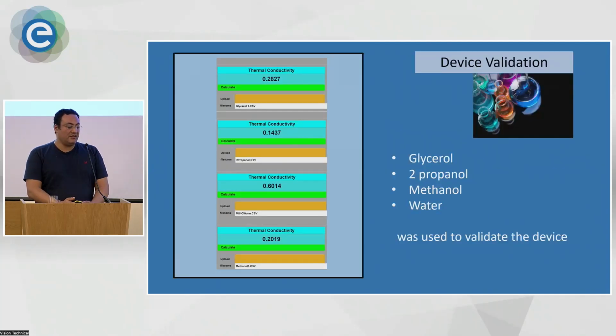For the validation of the device, I measured the thermal conductivity of different liquids: glycerol, 2-propanol, methanol, and water. I get these results, which are consistent with those reported in other literature, and are not bad. The accuracy is not extremely high, but it's not bad.